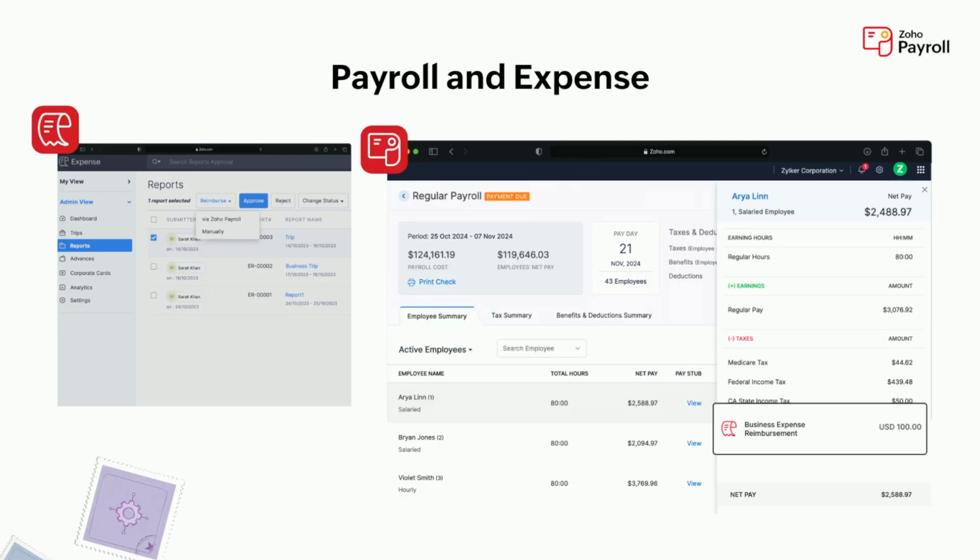And now with Zoho Payroll and Expense integration, the handoff is seamless. Any approved business reimbursement in Zoho Expense would flow straight into Zoho Payroll in the upcoming payroll run.